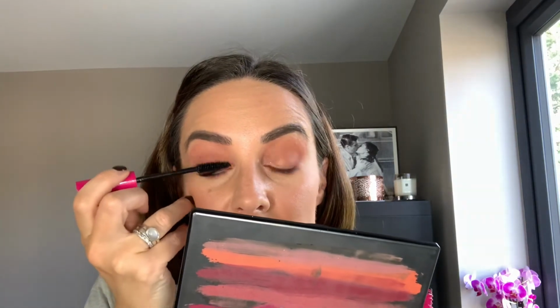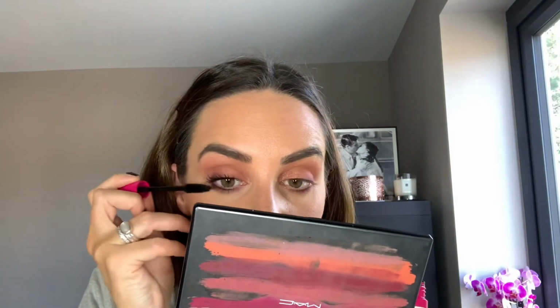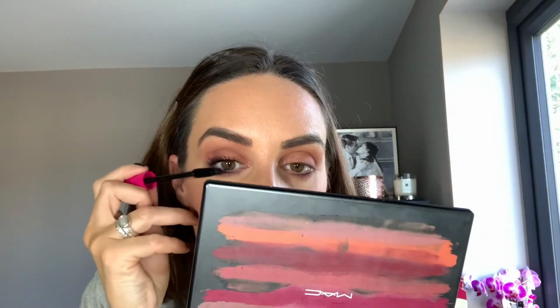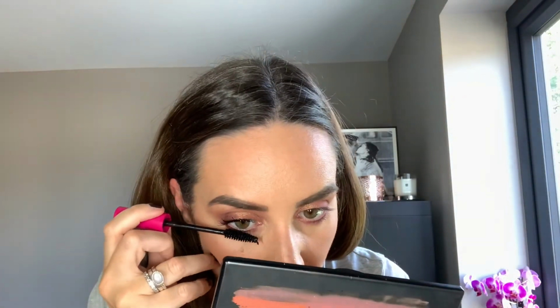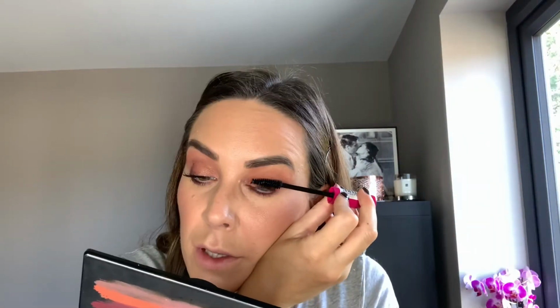I'm just having to do a lot of coats to get, I mean, what's nice is my lashes aren't clumping. But yeah, to me that's definitely more of a lengthening one. They should have called it super long mascara instead. Same on this side.